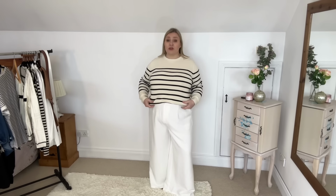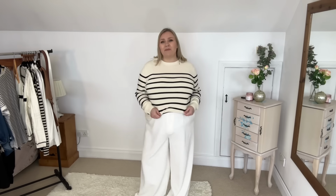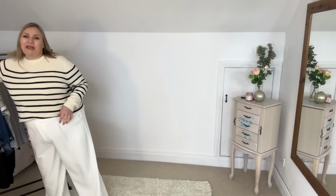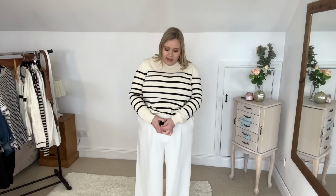I don't want these trousers just to be saved for summer. So what about something with cream and a little bit of stripe to it? This jumper I got from Mango recently and I'm in absolute love with it. I actually quite like these two pieces together. I think, well, the stripes are black, so will I go black? Black is just going to be so harsh with the white trousers, I think. I do like cream and white together though.